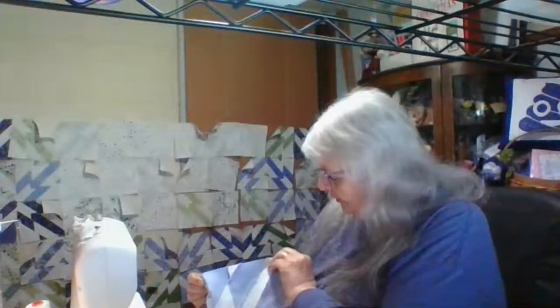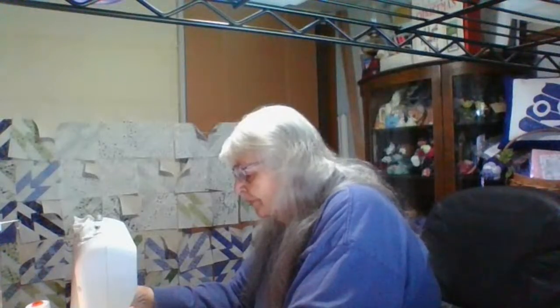If you want a block for nesting seams that makes you have a headache, that's what this one is. I will now tell you to press your seams open if you make Stellar Magic. I am not an open seam presser.